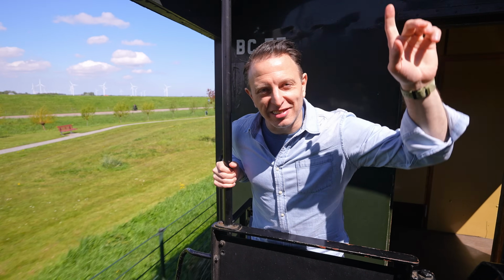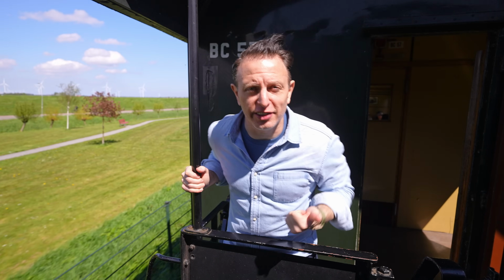Today we are taking a steam-powered tram through the Tulip Fields of North Holland. Let's go.